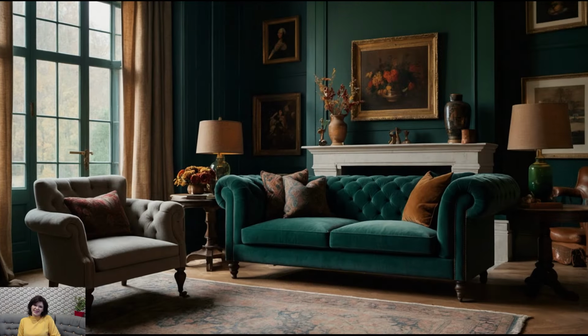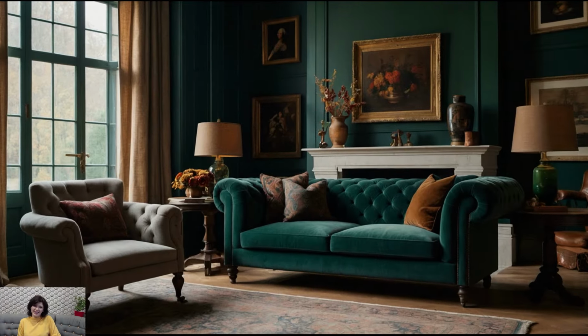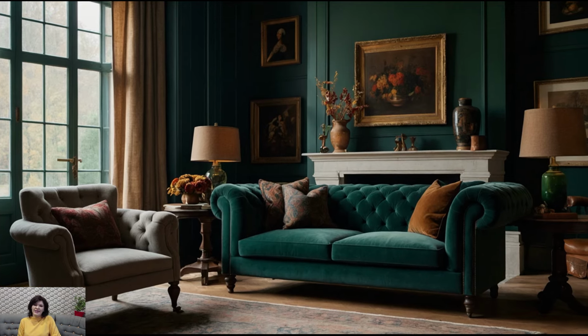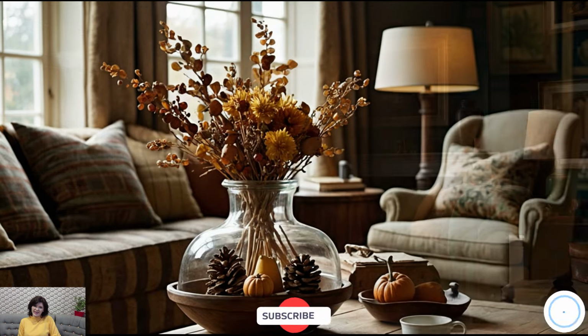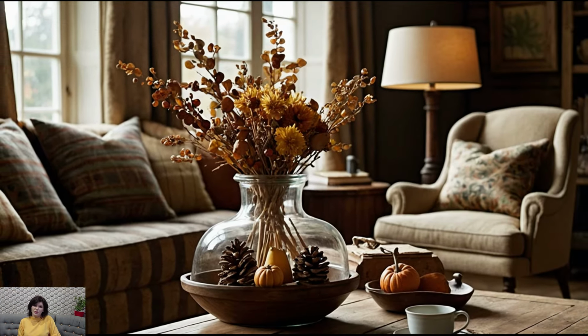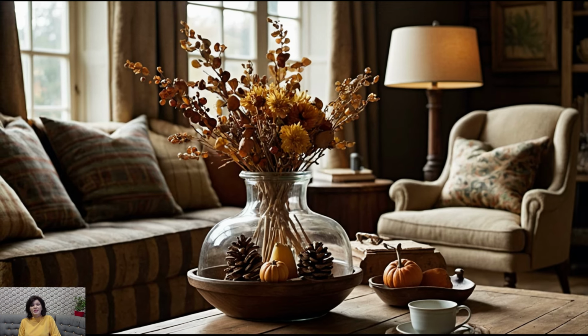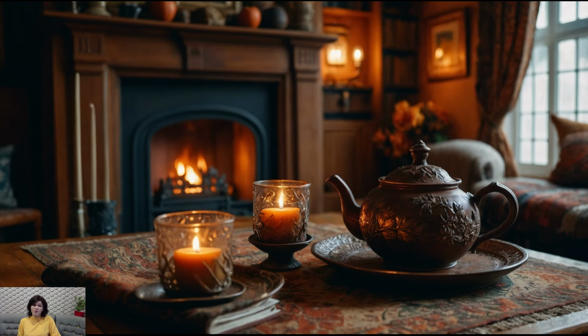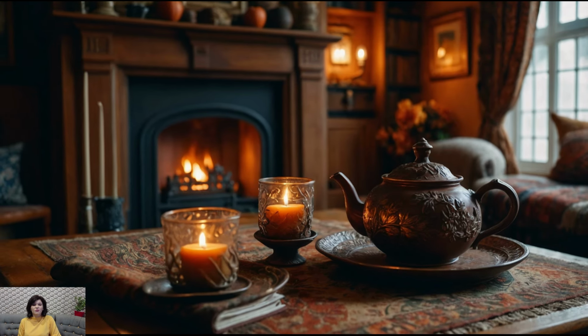As we wrap up this cozy autumn journey into English-style interiors for 2024, it's clear that timeless elegance and modern comfort can beautifully coexist. By layering rich textures, choosing classic furnishings, and adding personal touches like vintage accents, you can create a warm, welcoming home that feels perfect for the season.